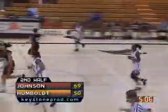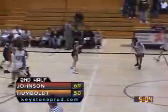Annessa thought about a 3. Annessa Hicks works her way for a 2. Almost bounces out, but it goes in. And the Humboldt fans cheering their team on. Now let's see what happens now. They're extending. Daniels, little to the left, gets her own rebound. And we're shooting free throws.